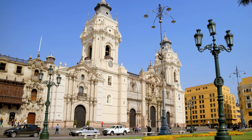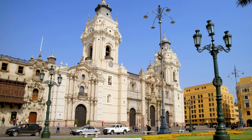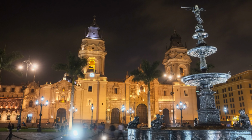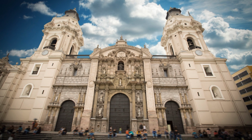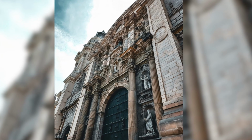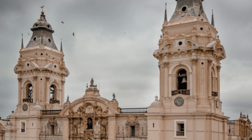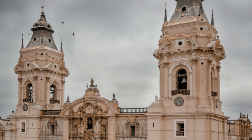Throughout history, it has faced destruction from earthquakes, with major ones occurring in 1687 and 1746. Each time it was rebuilt or restored, adapting new architectural influences and preserving its grandeur. The cathedral's facade is a striking blend of Renaissance and Baroque elements. It has three grand portals, with the central one known as the Puerta del Perdón, or Door of Forgiveness, adorned with intricate carvings. Two neoclassical towers, capped with bell-shaped domes, frame the facade, creating an iconic silhouette.